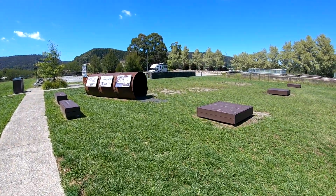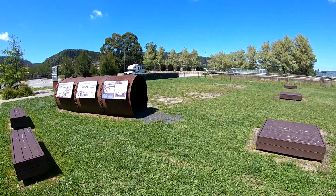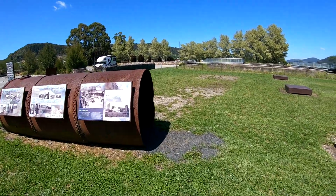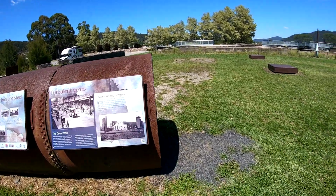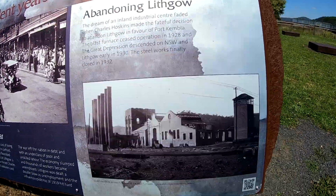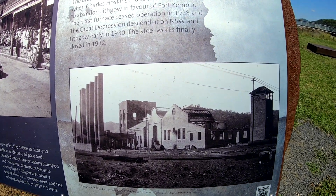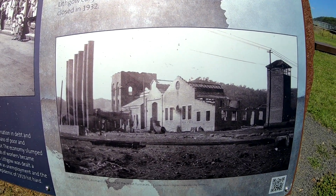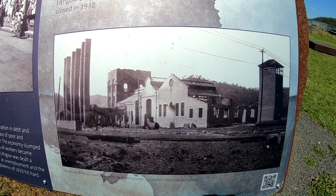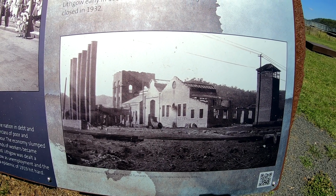What have we got here? Abandoned in Lithgow. So this is a picture of it when it was first abandoned, I believe. 1930, dismantling of the blast furnace. It closed in 1932 because of the Great Depression. Well, there you go.